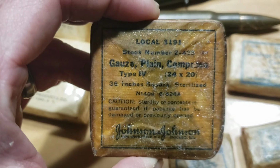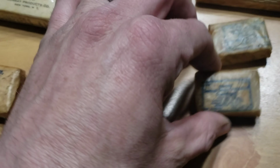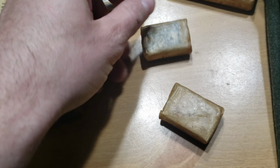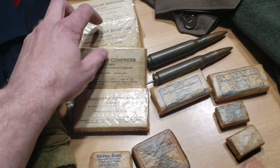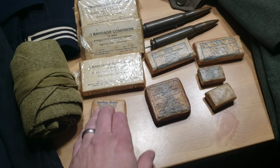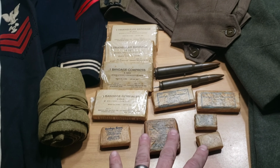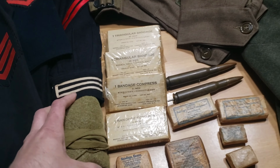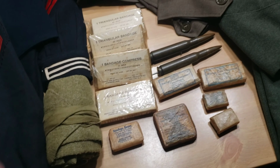This one's really cool here, made by Johnson & Johnson. Really nice. Got these two little guys here, they're dated June 29th of 1943. Also kind of hard to see, but anyways, I got these unissued, unopened, original World War II bandages. I'm pretty sure all of them are World War II. Got all of these for $10, all these bandages for $10 for the whole lot. So thank you again, David, for that. I appreciate it. They'll look nice in my display case.